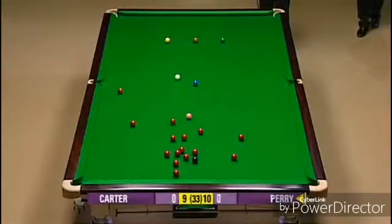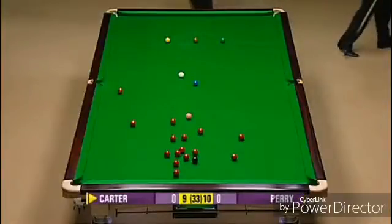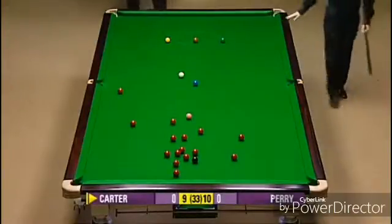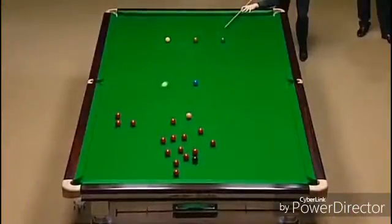Now, an error, but not perhaps quite as serious an error as Carter was hoping for. He can't get an easy starter. Well, that rhymes, doesn't it? He can't get an easy starter, Carter. But that's what he needs just to get going. Every time he comes to the table, no wonder he's scratching his head. He's got a difficult pot to look at.